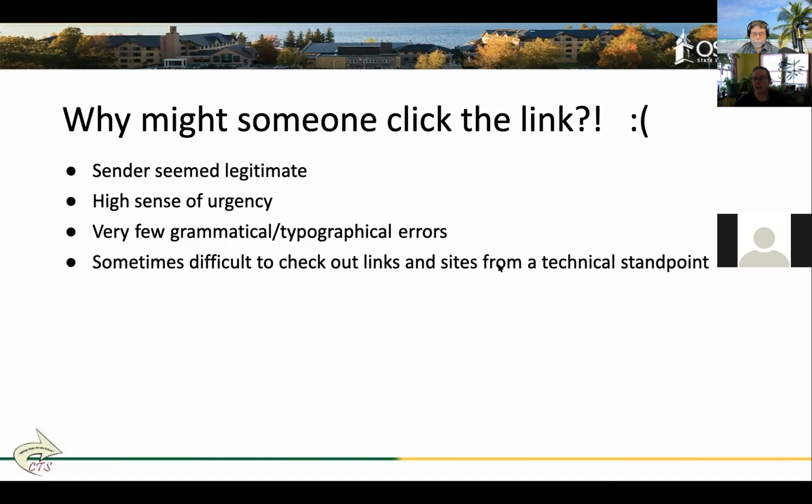There weren't that many errors in the email, too. We were trying to walk a fine line between perfectly obvious and perfect, because we had originally designed it to be perfect. Then we took a step back and said, we've got to give them a few more hints that this might not be good. So we purposely inserted a few errors, but there weren't that many. So it was pretty convincing.